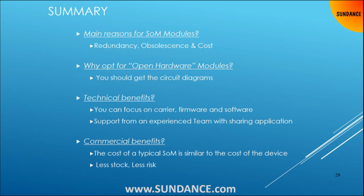So the summary of what I'm talking about is that the reason for using a sub-module is to do with redundancy. So people like Trent have a whole system, and there are loads of other sub-module manufacturers. And obviously, my preference is Trent. They offer you redundancy. I mean, you don't have to worry about that part of the circuitry, and they cover your obsolescence, and they're cheaper. They're always cheaper than buying a chip.